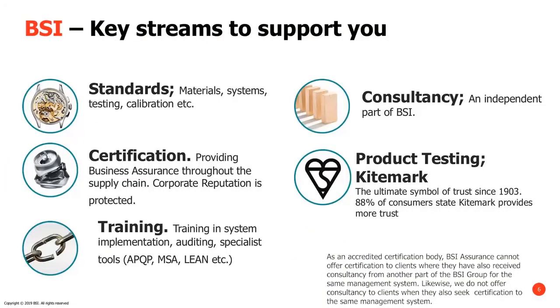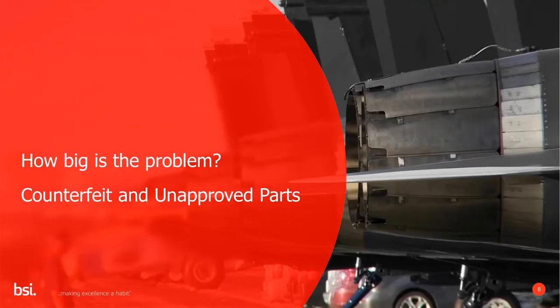So BSI's value streams, we have standards, as we said. Certification, we provide certification services to all the main standards, including the aerospace series, the AS9100 series. We provide training in standards, in tools and techniques. And we have independent parts of BSI which provide consultancy. And there is also a stream of BSI which does product testing. And we use the universal symbol of the kite mark, which you can see shown there. So that's a trust mark. So any products that require testing, BSI can do that, and you can have a trust mark. So that's a brief trot through BSI.